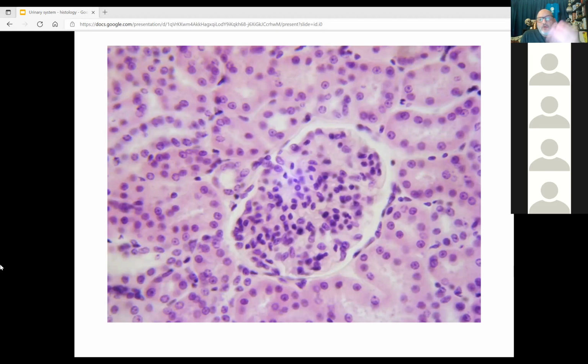And so again, we can see Bowman's capsule, we can see the glomerulus. We know this is the glomerulus and it's covered with podocytes, but do we happen to know whether that nucleus right there is the nucleus of one of the simple squamous endothelial cells of the glomerulus, or whether it's a podocyte?